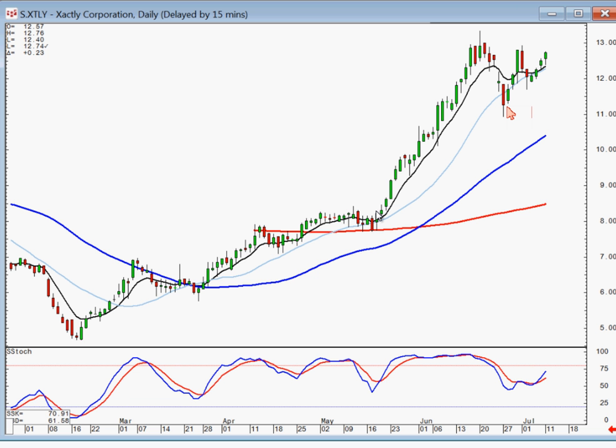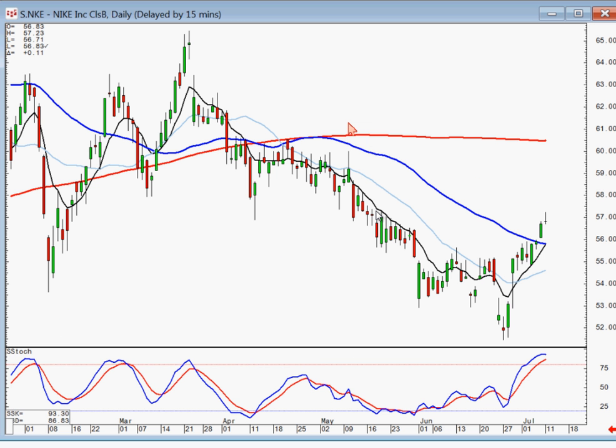Exactly. I think we recommended this a few days ago and it didn't confirm. Now it's getting ready to confirm. That one may have another recommendation tomorrow. Nike, you can stay long on this one. You can see how it's broken the downtrending channel and the 50 with a doji sandwich breakout.